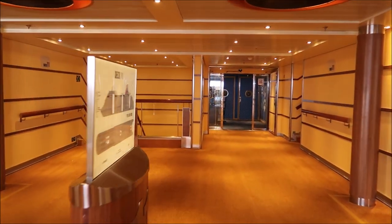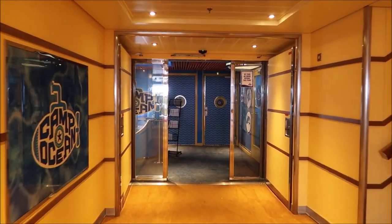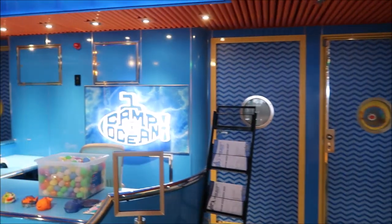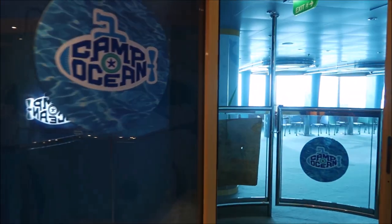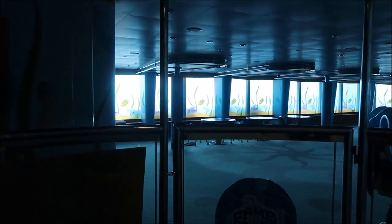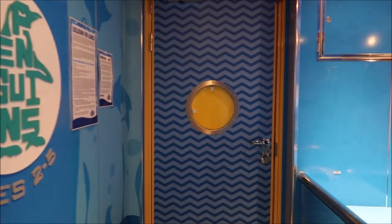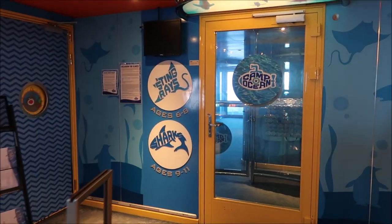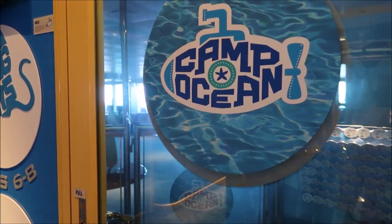By the midship elevators is the entrance for Camp Ocean. This is ages 2 to 11. This is the area for the little ones. So this is penguins 2 to 5. And then over here is stingrays 6 to 8 and sharks 9 to 11. I'm not going to go in because there are kids in there.